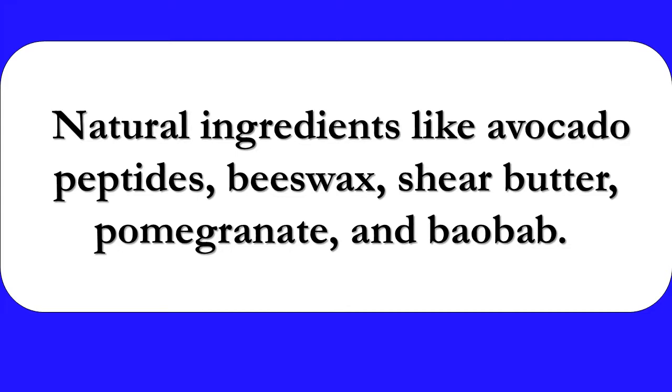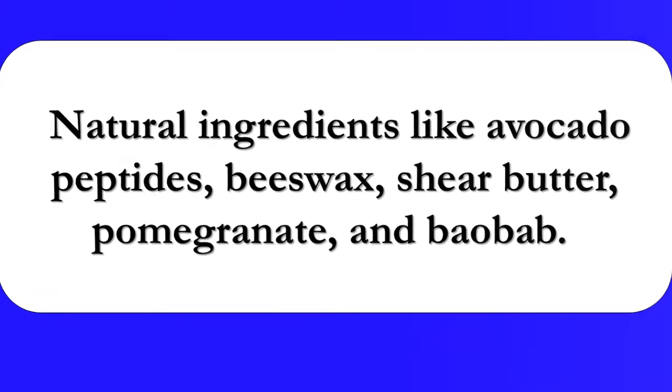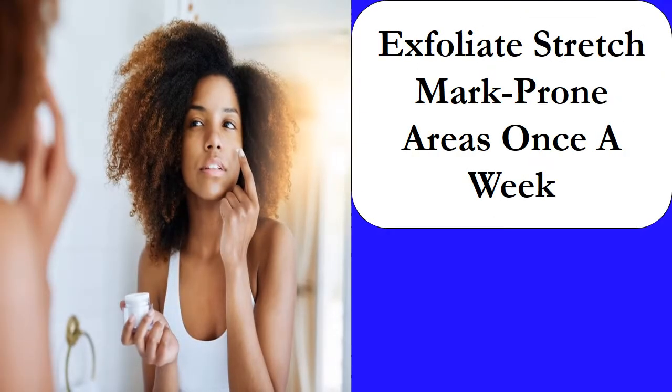At least one of these should be present, and this will ensure that you do not get damage as a result of these creams. Next, we advise women to prevent stretch marks by exfoliating their stretch mark prone areas, and these include the thighs, the stomach, and the hips. We always advise, before you apply the creams, make sure that you exfoliate your skin. After exfoliating your skin, then you can go on and apply the cream.